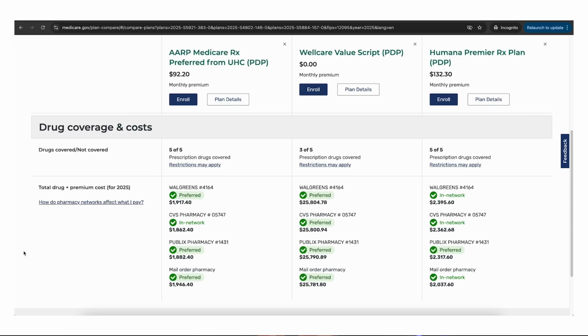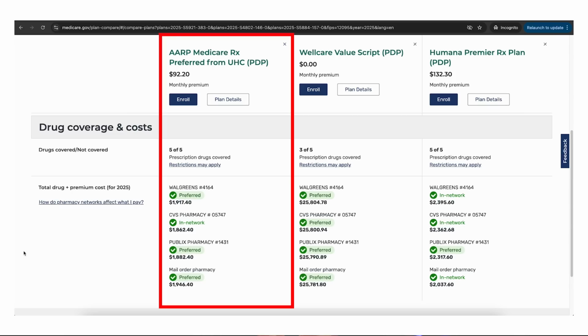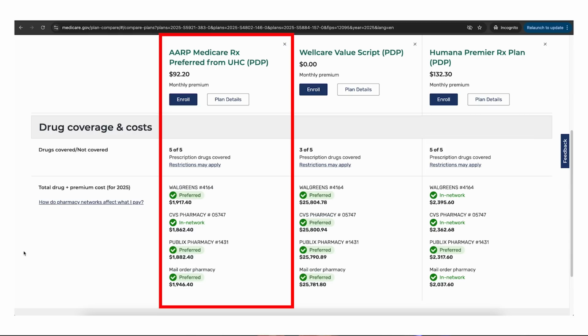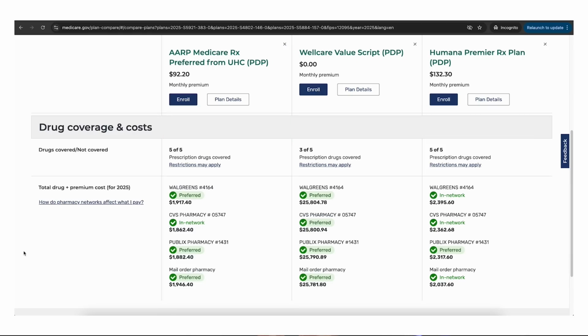So in our make-believe example here, this first plan is the lowest overall cost plan, and you can actually enroll from here. Before you do this though, this is super important. If you are already on this plan, meaning this company and this plan is the one that you have right now in 2024, and it is still the lowest cost plan for 2025, you're done. You do not need to re-enroll through Medicare.gov. Your plan will automatically renew.